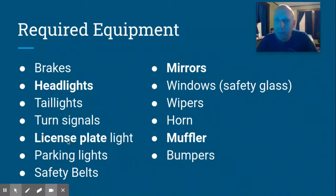Your license plate light. A lot of people don't even know that they have these, but on the back of the car, not the front, you're required to have at least one white light that illuminates your license plate so that the police officers can read it, even if their headlights aren't hitting it. That's required. Most cars have 2 back there, but you're required to have at least one.